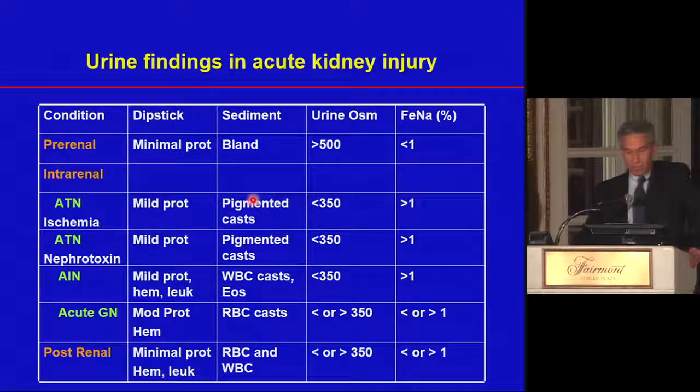I always teach our fellows that there's often a lot of overlap between the pre-renal and the intrarenal, especially if you don't have oliguric renal failure. In other words, we see a lot of patients with low FeNas and pigmented granular casts in the urine. Acute interstitial nephritis will have mild levels of proteinuria, hematuria, leukocytes. Classically, we see white blood cell casts, maybe eosinophils.